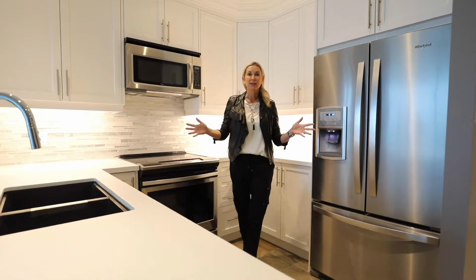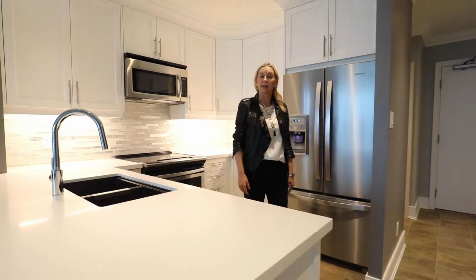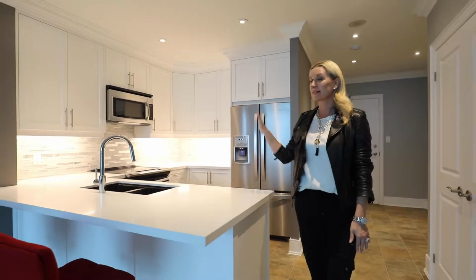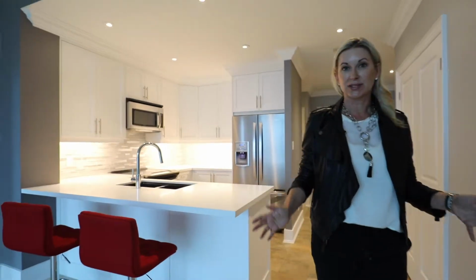You are absolutely going to fall in love with this fully remodeled kitchen. It has soft close cabinets, quartz countertop, granite sink, all stainless steel appliances. Check it out for yourself.